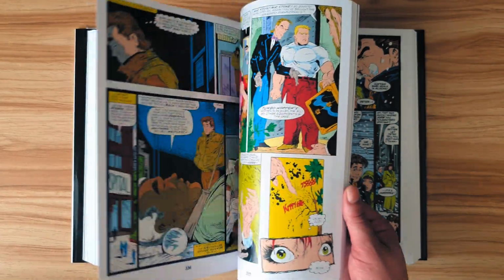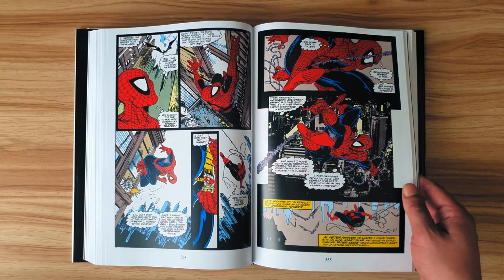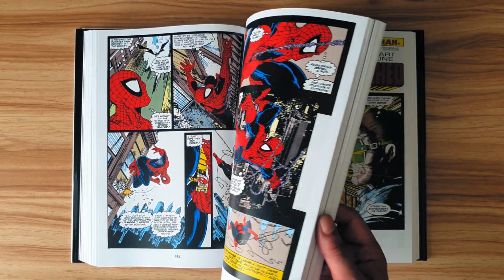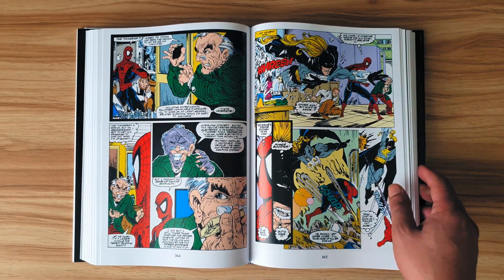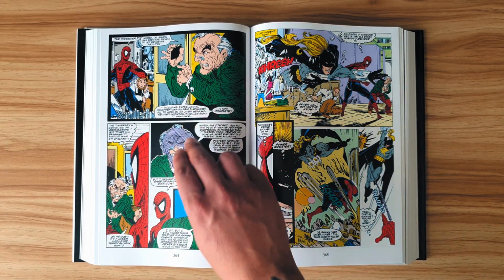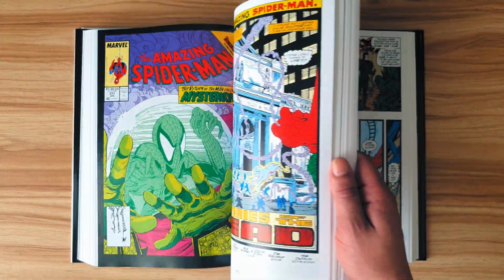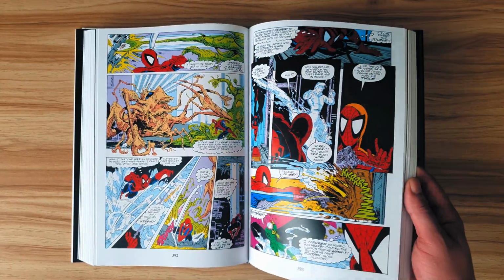See, McFarlane's famous for the capes and the twisty body, but I think he did more than that. His layouts are very different. There's a lot of very expressive faces, and I don't think he gets enough credit for that, and he should.